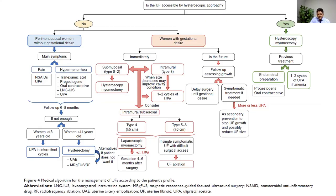Right. This is, again, a diagram to show how to select your cases. Perimenopausal women without gestational desire: it could be about pain control, it could be about controlling the disease, and then we follow them up. If they are more than 48 years, nearing the age of menopause, you can try medical treatment a couple of times. If it goes down, fine, you don't need to do anything further.